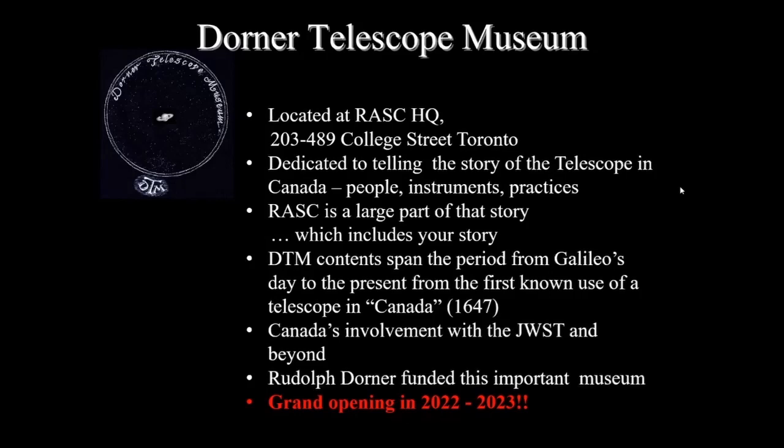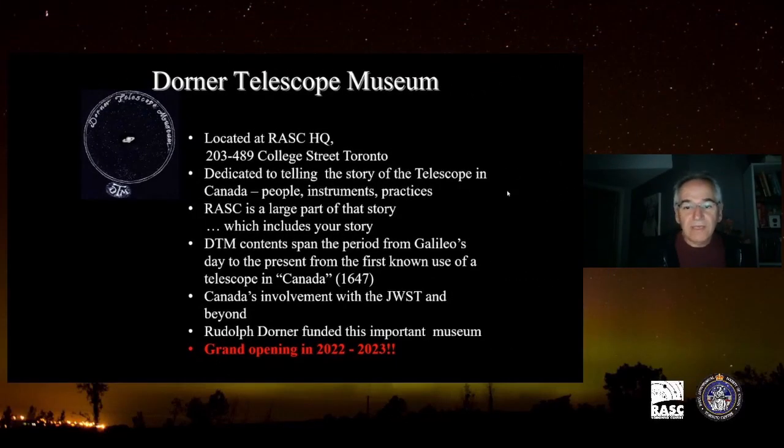The DTM contents span the periods from Galileo's day all the way to the present, and cover the first use of telescopes in Canada in 1647. It also covers Canada's involvement in the James Webb Space Telescope and beyond. Rudolf Dorner, from Kitchener, who passed away in March of this year, unfortunately, did fund this museum, and we're hoping for a grand opening either late this year or sometime in the first part of next year. So please keep your eyes open for that. It's going to be a wonderful place to visit.